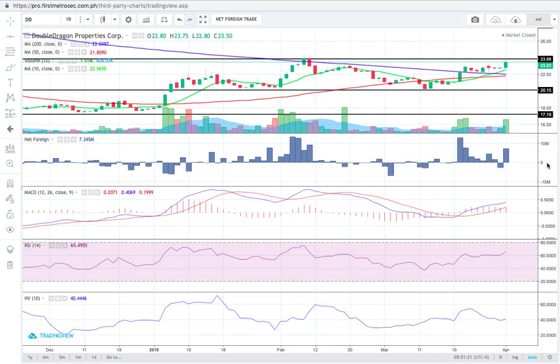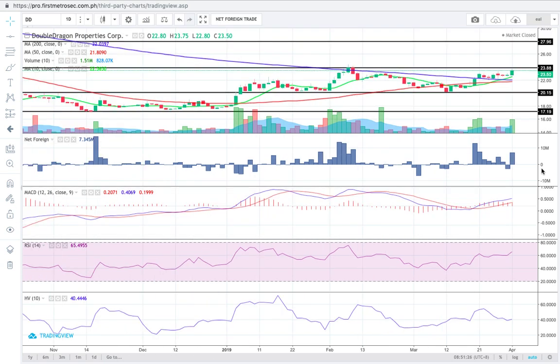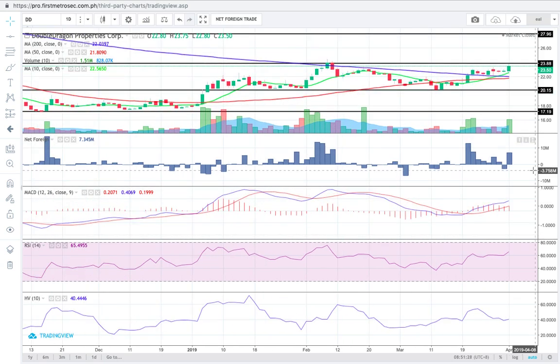My overall sentiment is bullish on Double Dragon, and my recommendation is to respect your trailing stop loss, sell once it gets hit. If you would like to enter a new position on Double Dragon, please take note of those two conditions that I mentioned when I was discussing DMW. First, volume should be equal to, if not higher than, the 10-day volume average. Number two, the range that got the biggest volume and the highest number of trades must be registered closer to the intraday high than the intraday low.